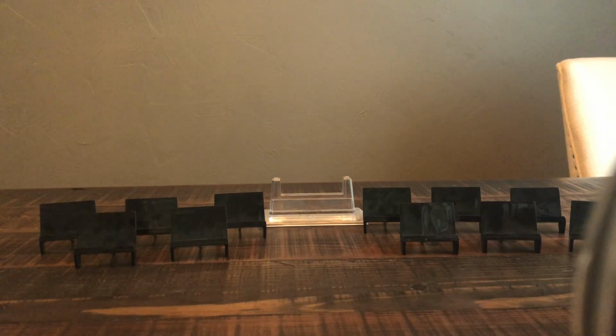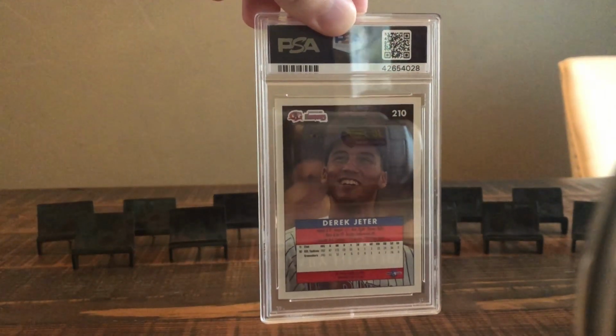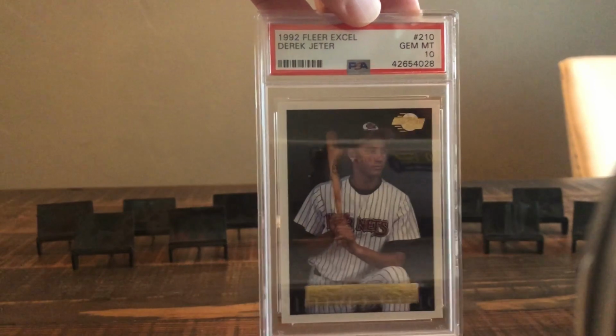Then we got, I think this looks like the Fleer Excel, the minor league card, 92. I had a 10, you had a 9. You had a 10. Boy, I'd love a 10 in this. It is a 10. Oh, it's a 10. Sweet.